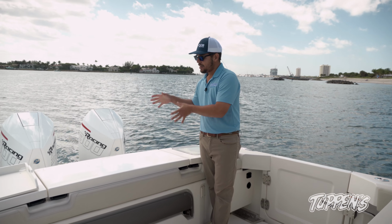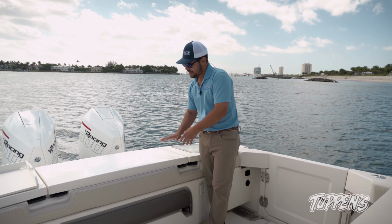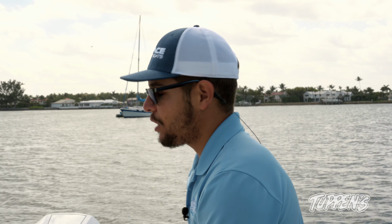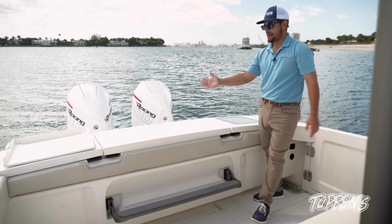We also have a rear seat that gets mounted here. It goes into the rod holders that are in the back, and it has a magnetic cushion. It even has armrests, very nice. And it's completely removable. So if you choose you don't want it on the boat, take it off. There you go. Here, this is the footrest for that back seat.